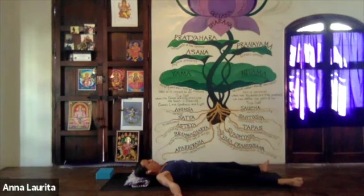Inhale, left nostril only. Exhale, right nostril. Inhale, right nostril. Exhale, left. Inhale, left. Exhale, right. Inhale, right. And exhale, left.